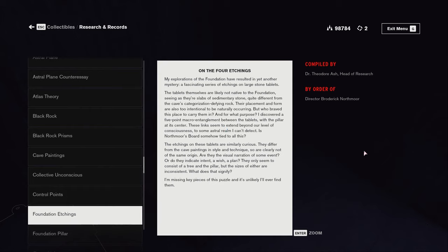Foundation etchings. My exploration of the foundation has resulted in yet another mystery. A fascinating series of etchings on large stone tablets. The tablets themselves are likely not native to the foundation, seeing as they're slabs of sedimentary stone, quite different from the cave's categorization-defying rock. Their placement and form are also too intentional to be naturally occurring. But who braved this place to carry them in, and for what purpose? I discovered a 5-point macro entanglement between the tablets, with the pillar at its center. These links seem to extend beyond our level of consciousness to some astral realm I can't detect. Is Northmore's board somehow tied to all this?